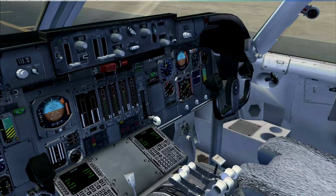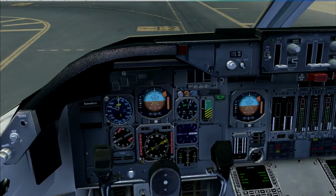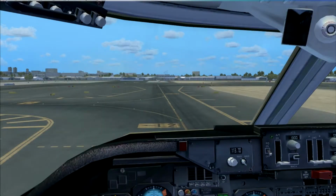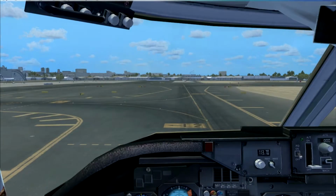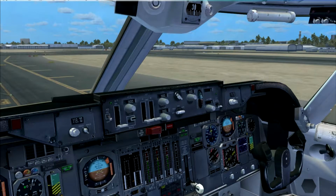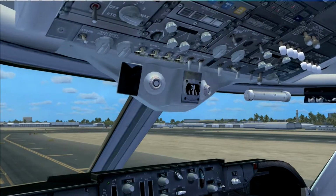So as you can see, it has a fairly nice cockpit. It's not PMDG level material, but if everything was PMDG level material, there would be a lot less people playing flight simulation due to the frame rates. And on that note, this plane has very nice frame rates. I find it quite suitable for the task at hand, which is flying. It is quite smooth actually.